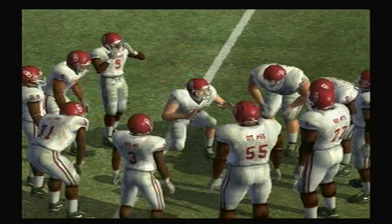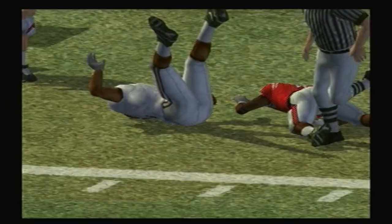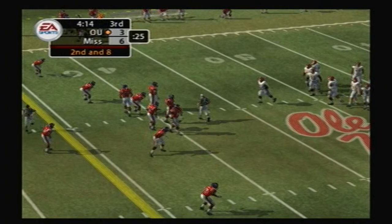The Sooners come out in a shotgun. They'll throw on first down. He tosses it short. Complete. He's knocked out of bounds. They didn't have much of a chance on that play. Boy, this defense has a lot of speed. They're all over him by the time he caught the ball. It's second down and 8 to go. And this is the 6th play of the drive.